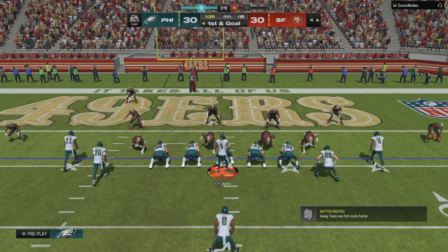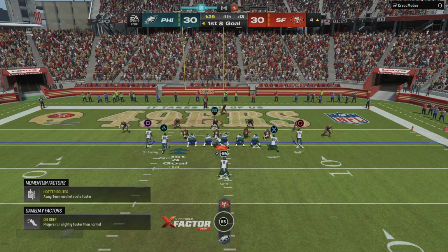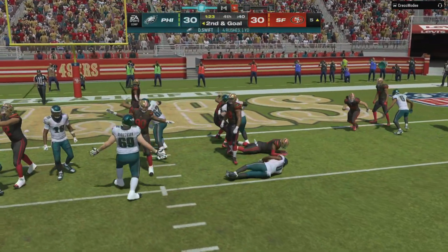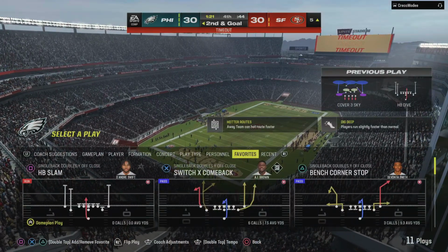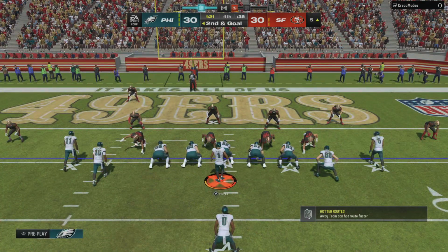Now 1st and goal. Swift is going to go backwards. He'll lose yardage back to the 5. The 49ers now going to use the first of their timeouts as they'll talk things over prior to this upcoming 2nd down play.